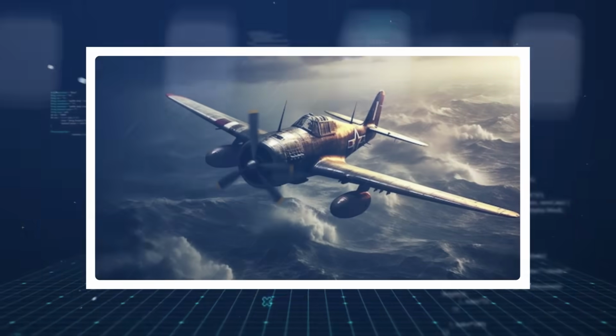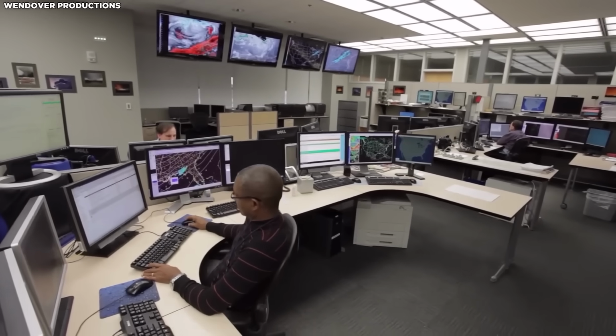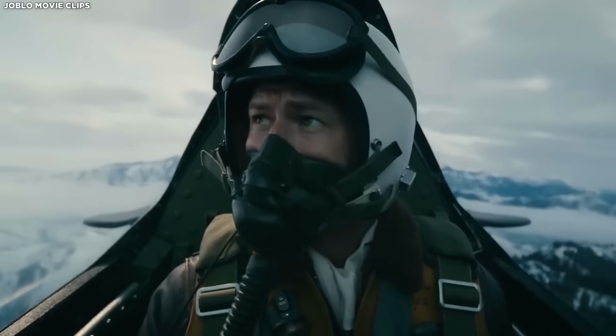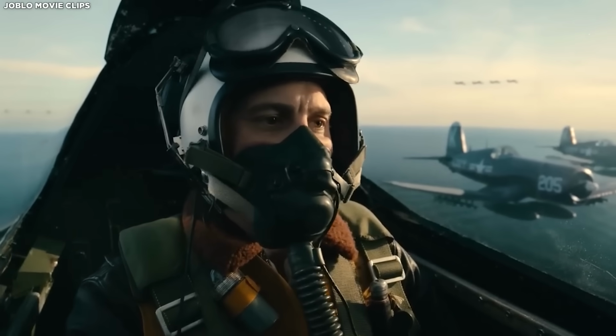Believing he was over the Keys, which lie southwest of the Florida mainland, Taylor concluded they needed to fly northeast to reach Fort Lauderdale. In reality, flying northeast from their actual position over the Bahamas would take them further out over the Atlantic Ocean, exactly the opposite direction from safety. Radio transcript analysis reveals that some students questioned this direction, with one voice saying, "If we would just fly west, we would get home." This student was correct. Flying west from anywhere in the Bahamas would have eventually brought them to the Florida coast. However, military discipline prevailed and they continued following their leaders' directions.